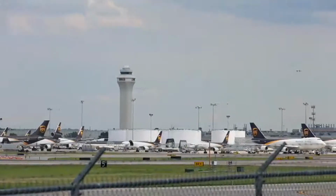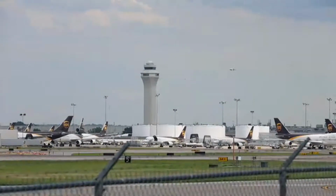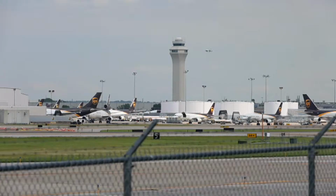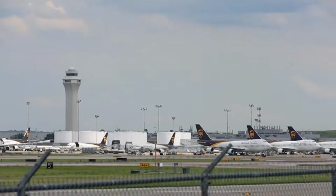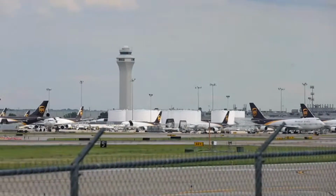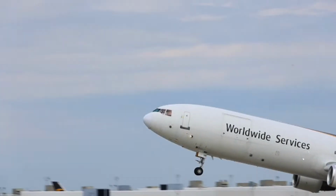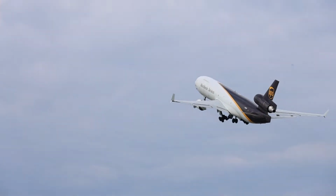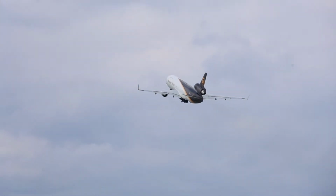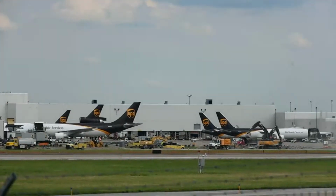Because we have another MD-11 taking off, flight 2778 to Houston, George W. Bush Intercontinental Airport. And it should be popping out any second now. UPS MD-11 going to Houston, Texas. Here we go. It's not in the airport, so you can see MD-11 after MD-11. SDF is an amazing place.